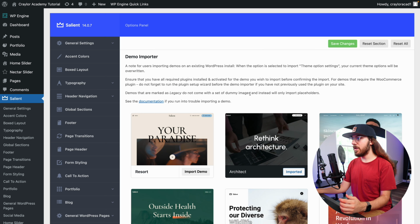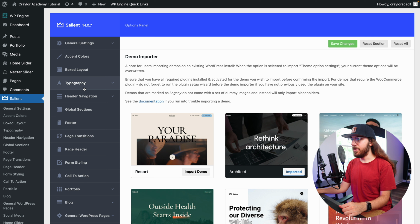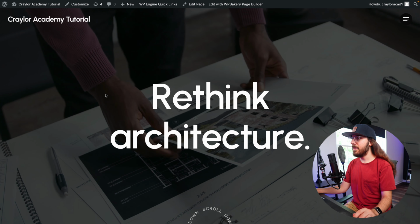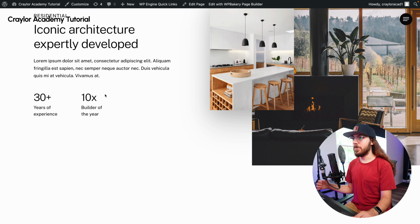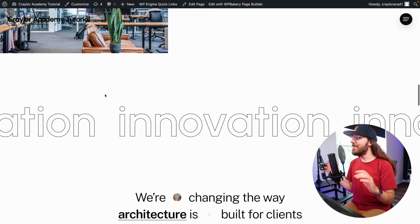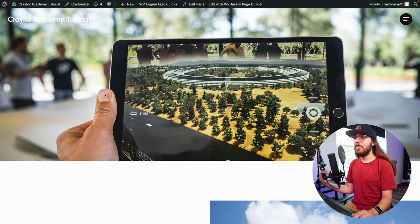Our demo import is complete. You can see it now says imported on Architect, and I can go ahead and take a look at the pages by going over to Pages and All Pages, and I will just click View on this Architect landing. And look at that. We have the exact demo we were just looking at on the Salient demo pages, but now it's on our website. So we get to modify this, build this out, make it our own.